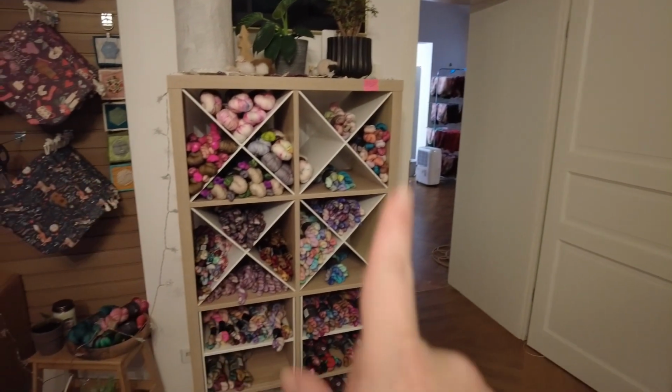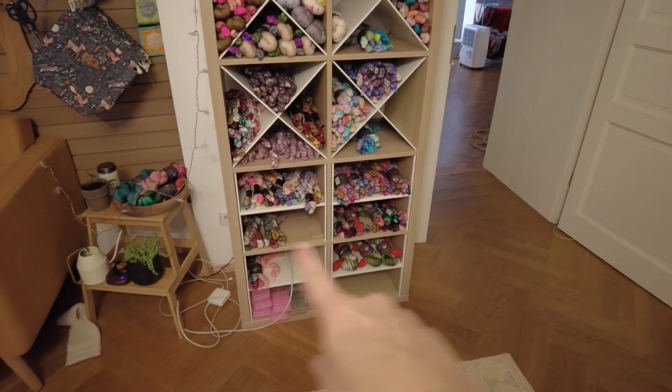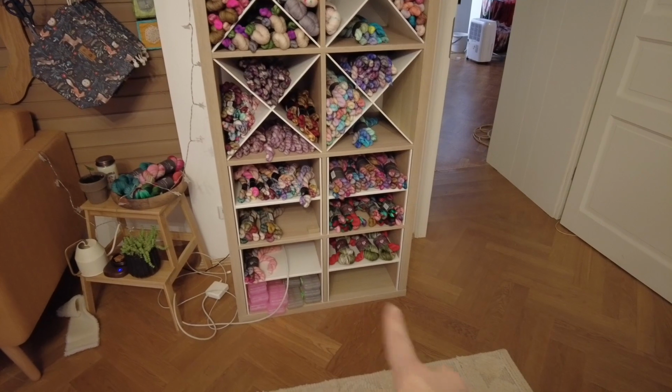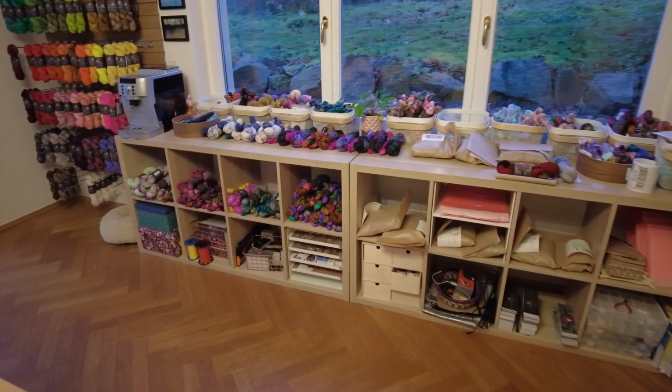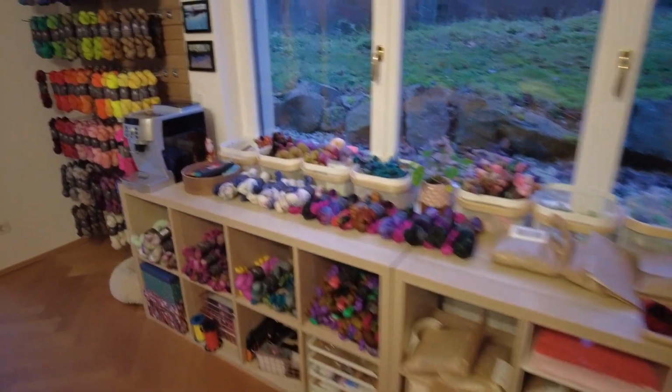I'm getting in the mail soon quite a bit of these dividers that I have in these shelves here. Not the X ones. I'm getting the ones that go straight across. Those are more usable for me. So this entire shelf will be filled with those. Those should come before the new year.